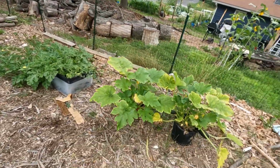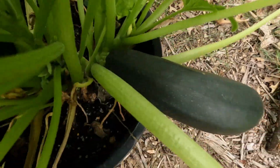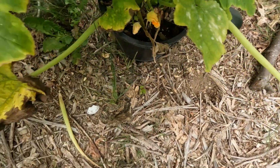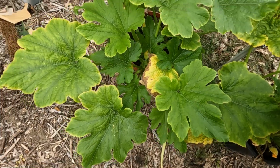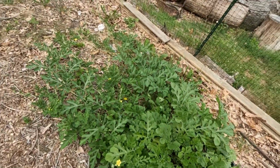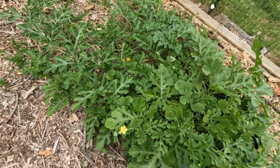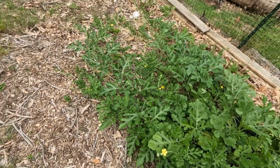I have my zucchini here. It's producing too. We have big zucchini in here, but the leaves are turning yellow. I don't know. I have my egusi here, the African egusi right here. It started producing too. I'm seeing some little balls, little pumpkins in there.